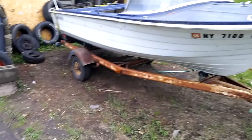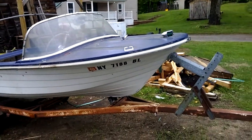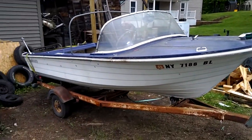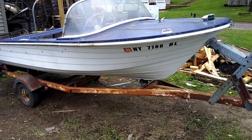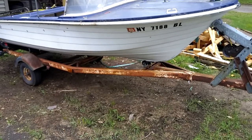Another piece of crap followed me home today. Actually, it followed me home a couple days ago. But look at that. You know what they say, there's no such thing as a free boat. But so the boat was free. The trailer I actually bought.